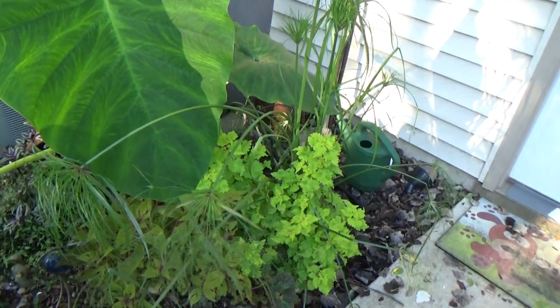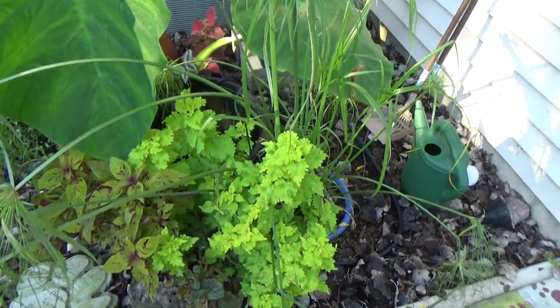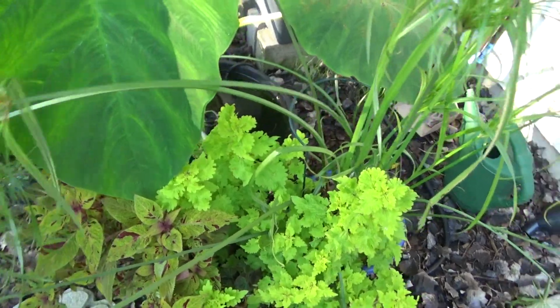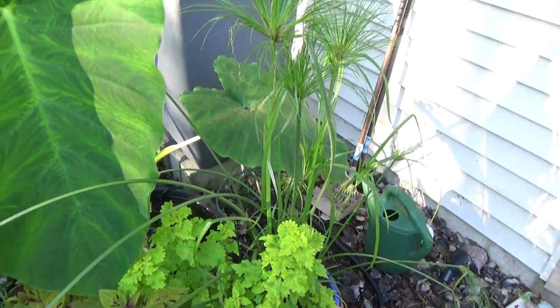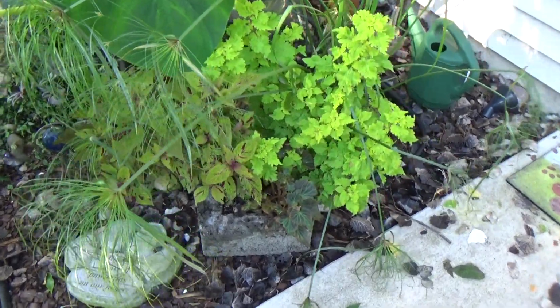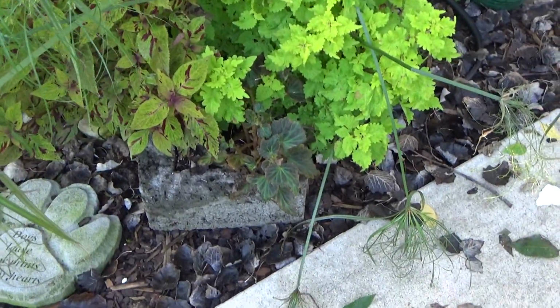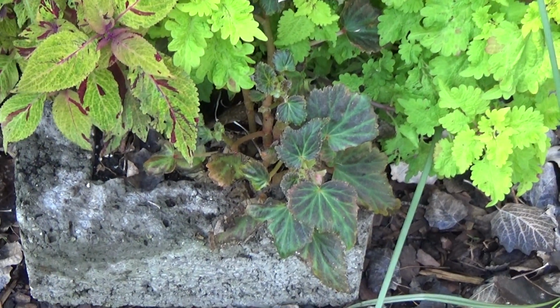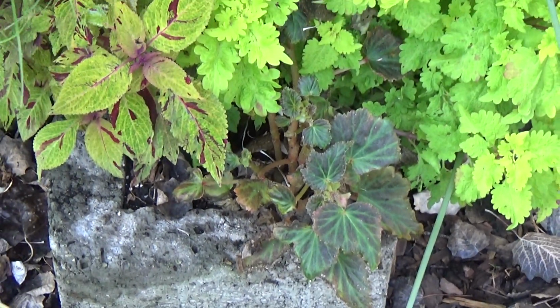The papyrus grass is doing okay. It doesn't get a whole lot of sun over here, so it tends to fall over. Not the best spot for it, but it's definitely doing a lot better than where it was. Another pot of coleus. Looks great, but again, that begonia in front kind of stopped blooming, and it's not a lack of fertilizing.